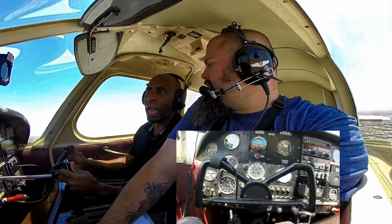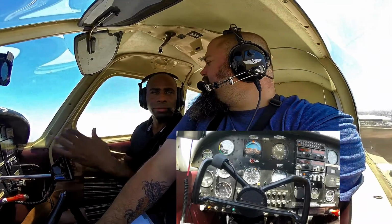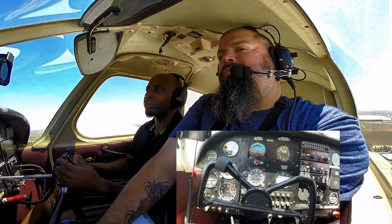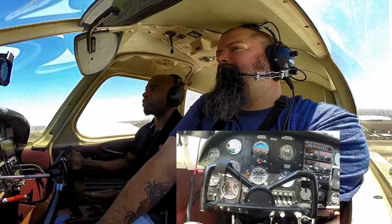Right on, this is a bird dog. Slightly low. Just add a touch of power. Thank you for the patience. Make right traffic. As we get on final, right traffic. You see it turned to right. We're right here.